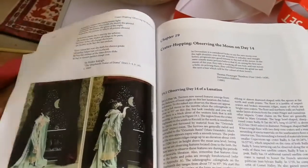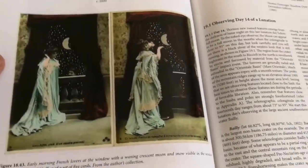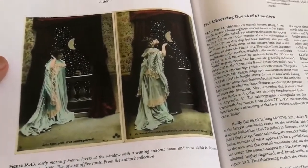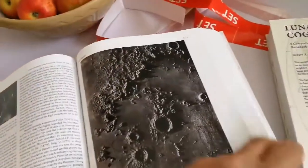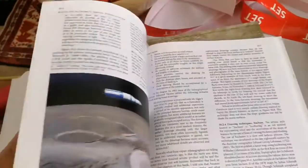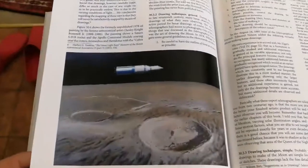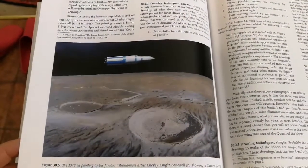Oh, my God. Look at this. The ultimate. Oh, look. Indecent activity on the moon, in a book about the moon. Anyway. Such a delight. Oh, look at that piece of art. That must be Clementine. Oh, it's a painting. Yeah, that's a painting. The old painting.